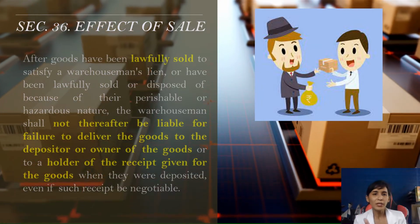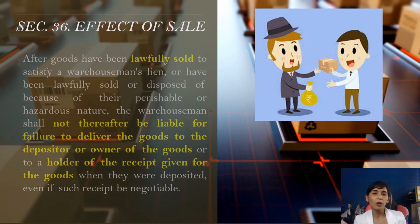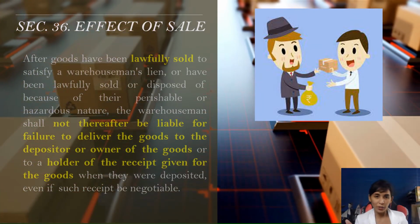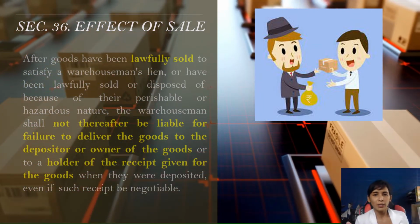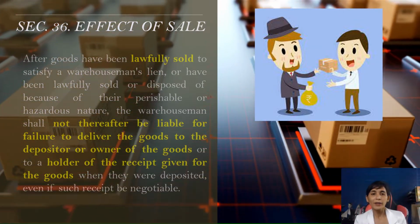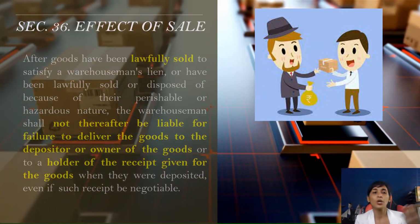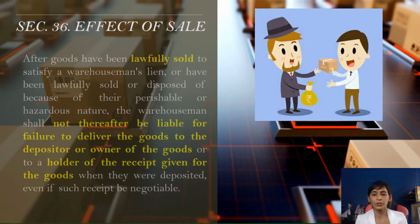Proper publication has been made, and the warehouseman has set the proper timelines for the publication as well as for the extrajudicial sale or auction sale. So the warehouseman, in effect, is no longer liable to deliver back those goods to the depositor or owner.